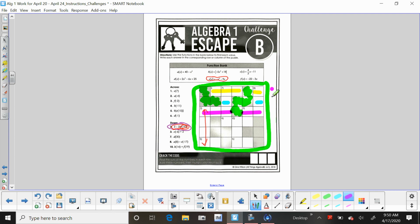So I would put the sums out here for each row. And then it says add these numbers, so add up all these numbers, and then multiply your result by 8, and you're going to get, looks like a 3-digit number. And that'll be your code for challenge B. And you will enter that in the Google form. If it's right, you can move on to challenge C. If it's wrong, you need to try to find your mistakes. Okay, that's challenge B.